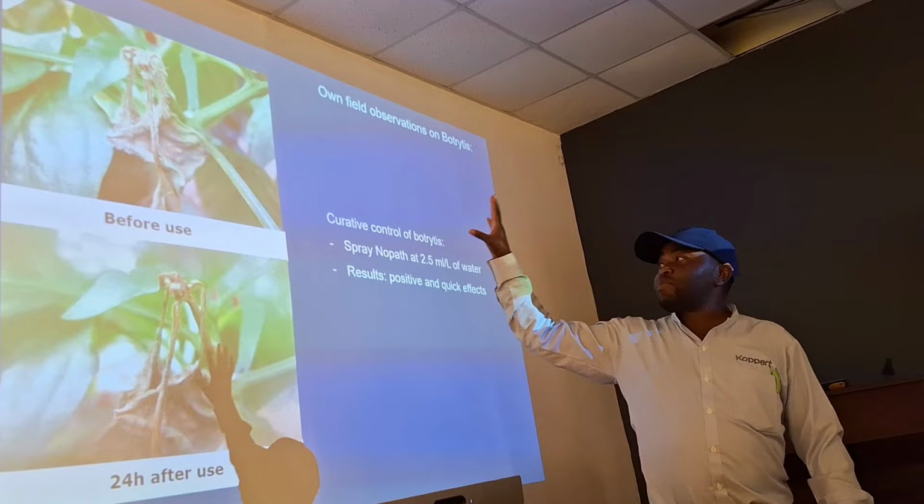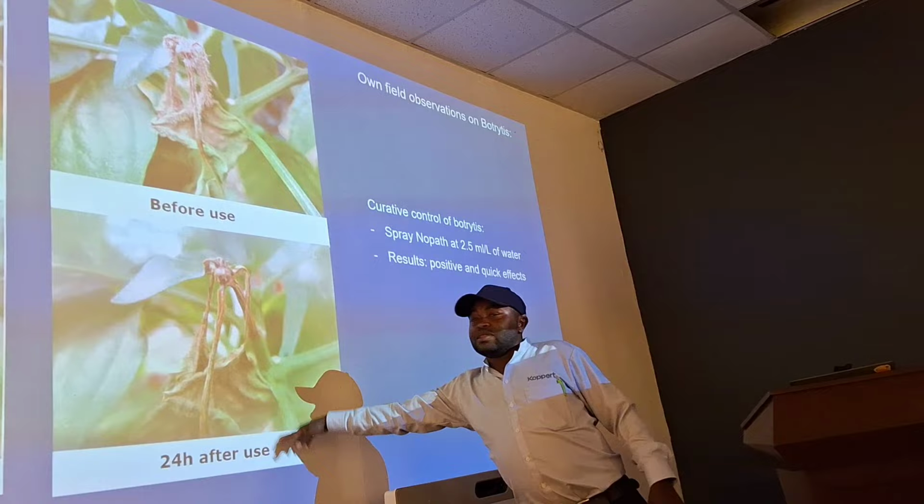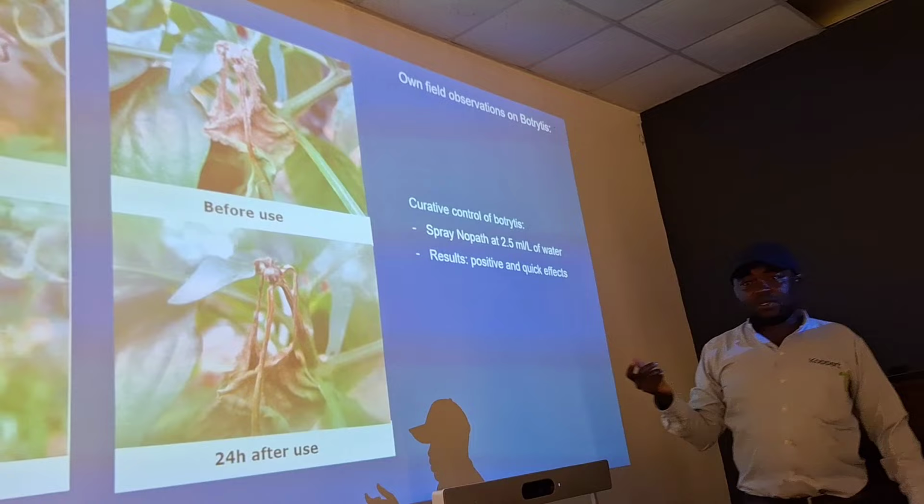On paper, spray Nopad out there, and this is 24 hours later. The botrytis has collapsed, that's what I'm explaining. It's all gone, controlled. That's one use of Nopad, and the rest is there.